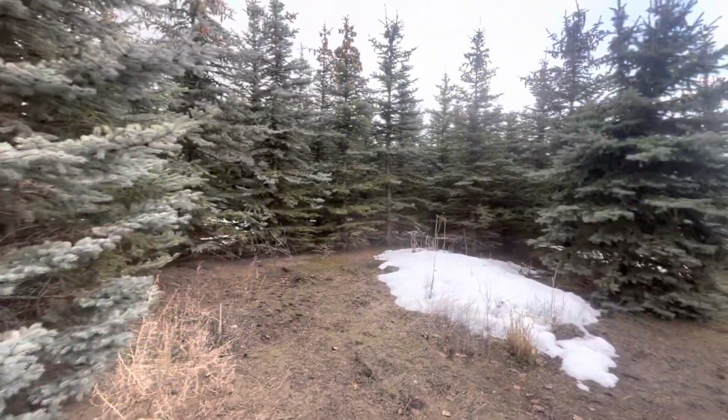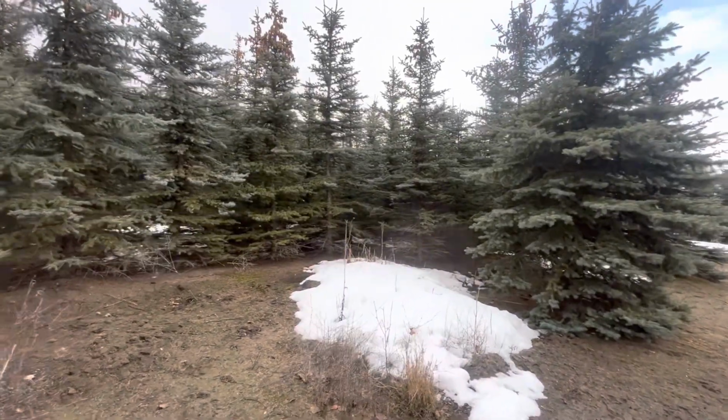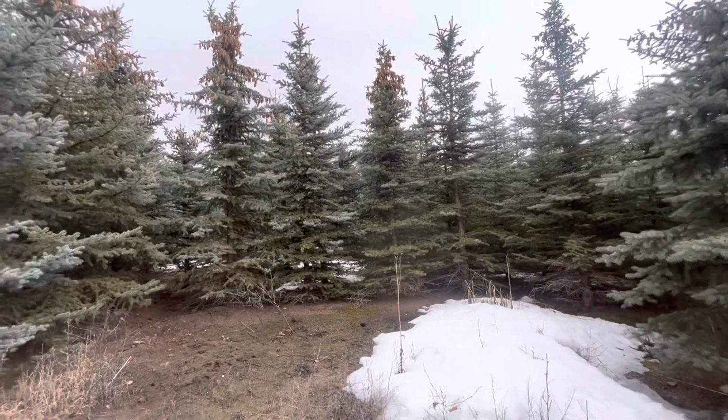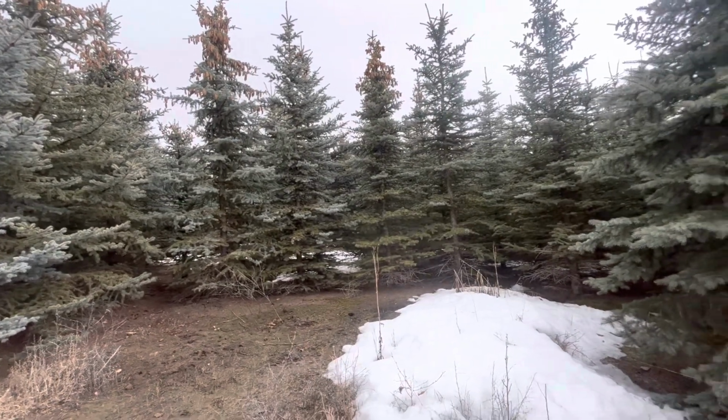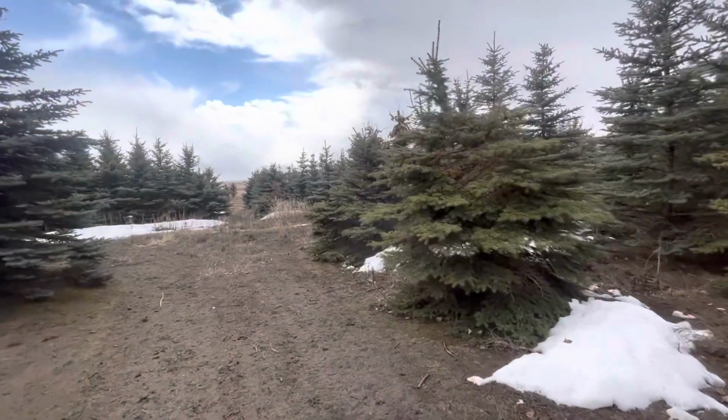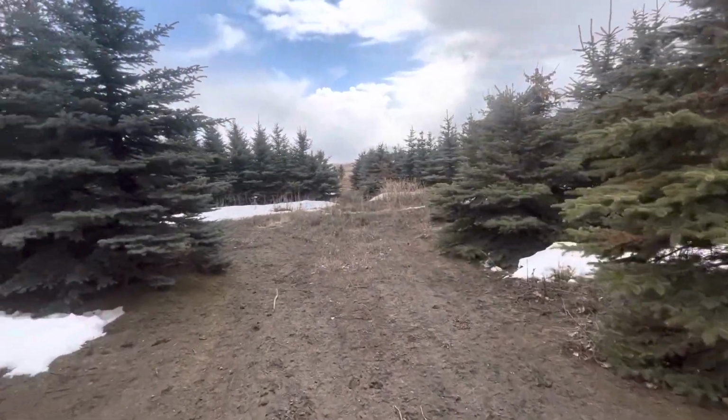But yeah, there's a lot of pretty nice trees in here. There's some that are not quite so nice, like in there. They're decently full, but they're narrow and tall. But for a shelter belt application, that would be a great tree. Maybe not so much for a landscape, but for a shelter belt, that would be great.